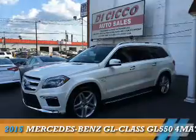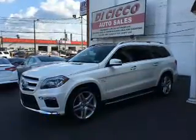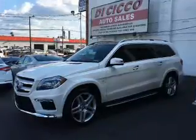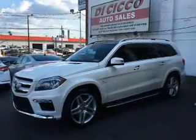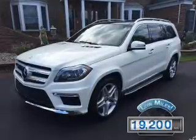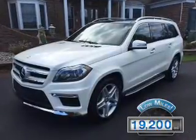Presenting the 2015 Mercedes-Benz GL Class. It's powered by all-wheel drive, a 4.6-liter, 8-cylinder engine, and an automatic transmission. With fewer than 20,000 miles, this vehicle has a long road ahead.